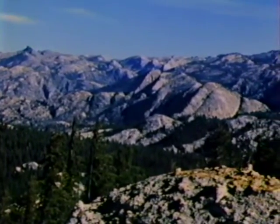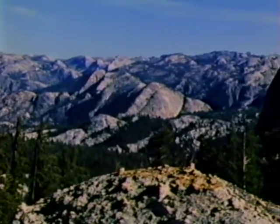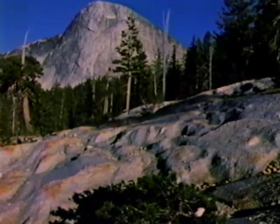Domes of granite dominate the landscape. These domes were carved by the passing glaciers thousands of years ago. The highest dome, Fairview, is 900 feet high.